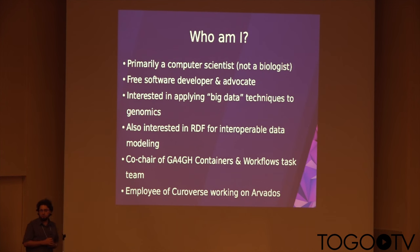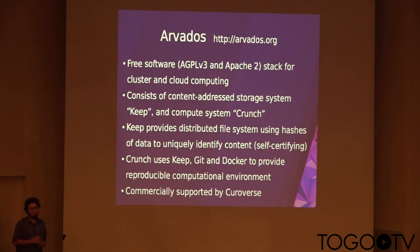My area is applying big data and cluster computing techniques to analyzing very large genome data sets. As people mentioned, X10 sequencing produces huge amounts of data. We need the ability to build computational pipelines that can handle that. I'm also interested in RDF, which is pretty interesting. I'm the co-chair of the Containers and Workflows group of the GA4GH, and I work on Arvados.